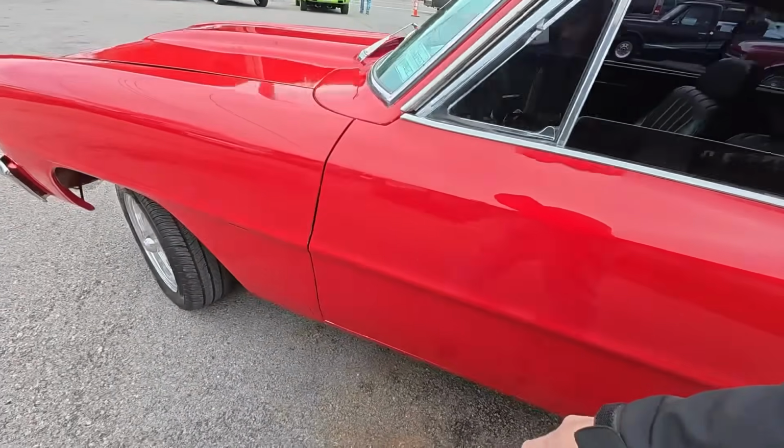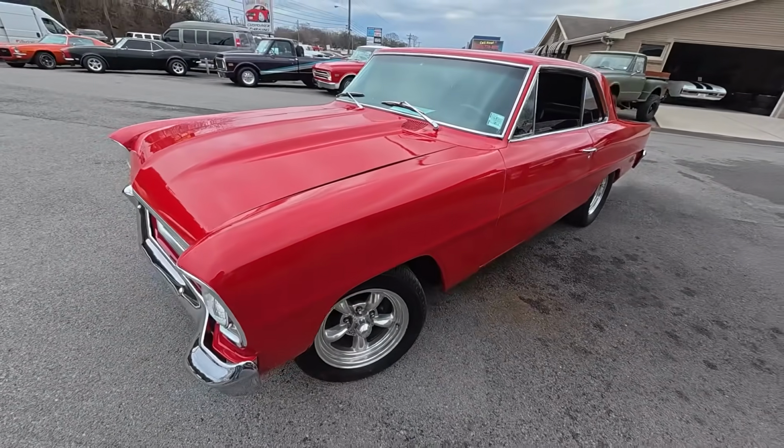Same with the wheels. 100 detailed pictures, financing, and shipping is available on all of our cars.